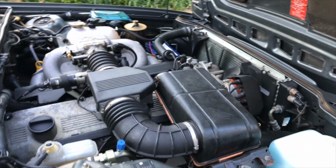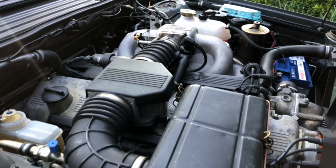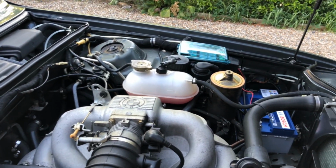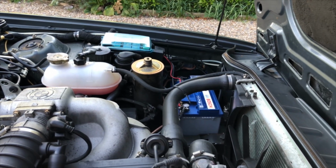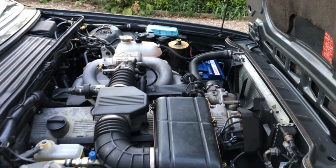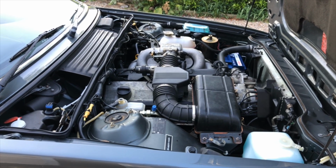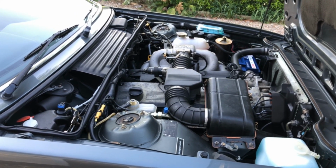Now, this is the 635 CSI, which the majority of the E24s produced were. This has a straight 6 inline 6-cylinder engine, producing 220 horsepower. They also did an M version, which again was also like this car, a 3.5 litre straight 6. The M6 produced 286 horsepower, so slightly up on power.